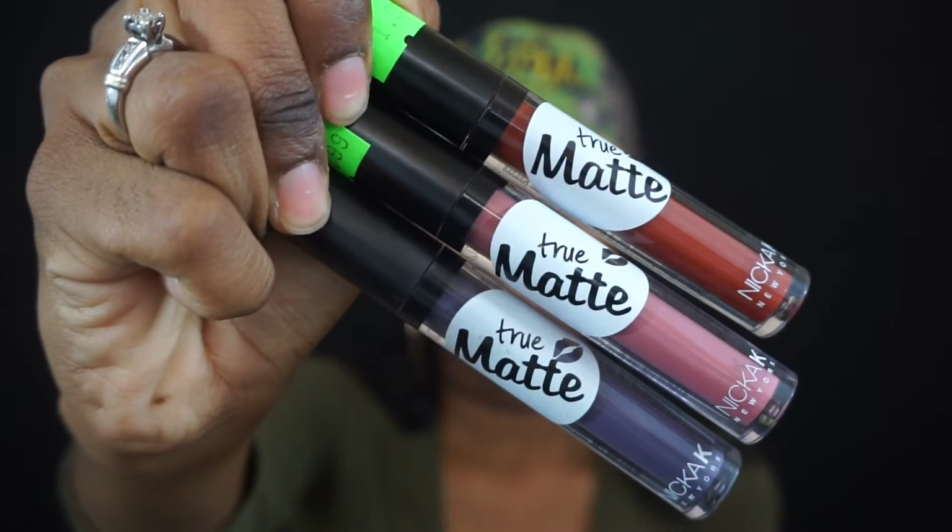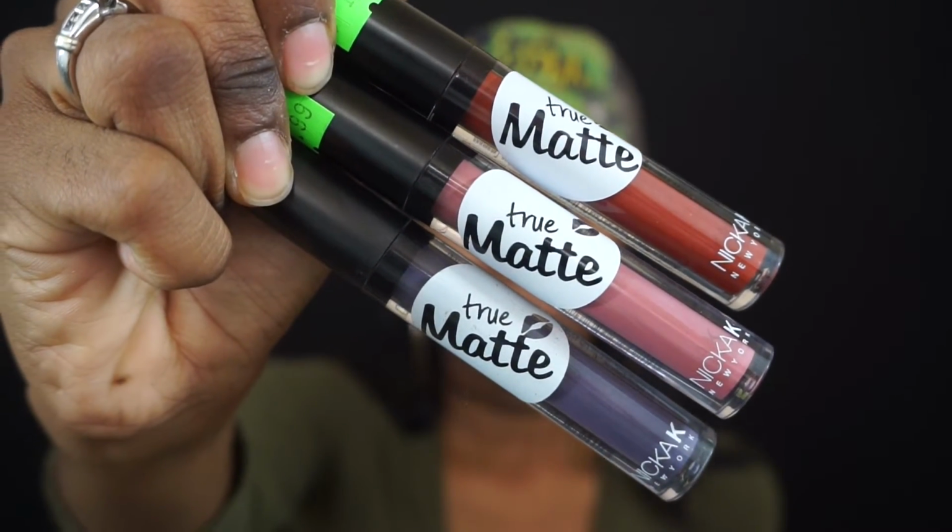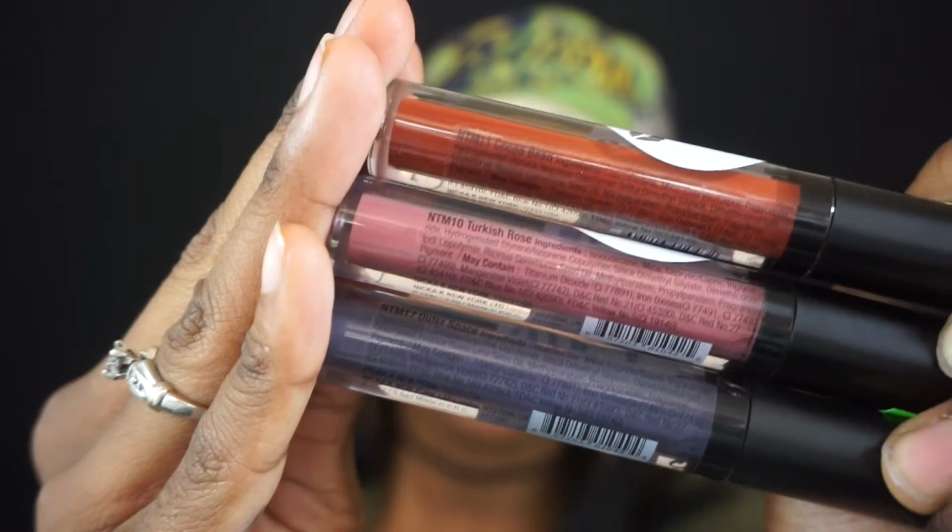I got 3 of these True Matte NICKA K New York matte lipsticks, and these are the 3 colors that I purchased, and these were $1.99 apiece. I got the colors Cocoa Bean, Turkish Rose, and Outer Space. I tried these, and I'm going to do a review and a swatch and a demo on these probably after I record this video. I also purchased 2 of the NICKA K New York Lipshine lip glosses, and they look like this.